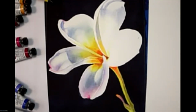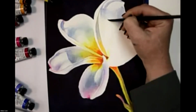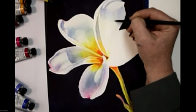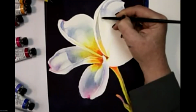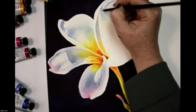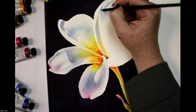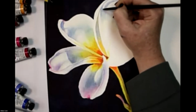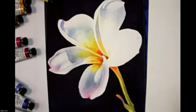What did I do with it? There we go. So I'm going to put a slight green in here because that creates a much easier transition. So there we go, and that comes down in a point to there. Made a bit of a hash there. Nothing we can't fix. Okay, so let's get this shape right. Always looking for shapes in your painting.